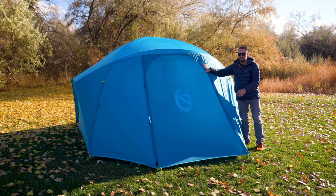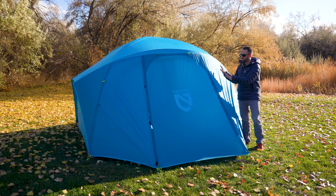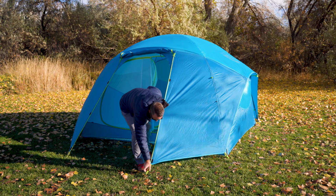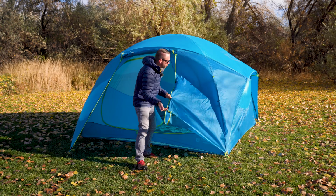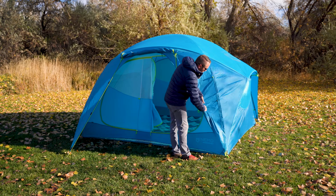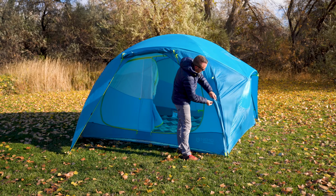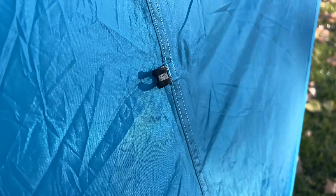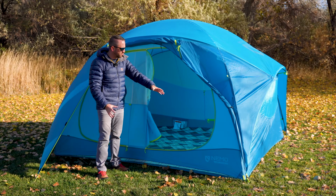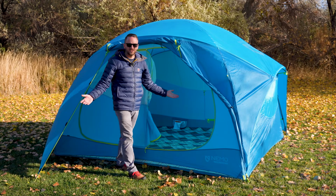Then I'm all set to be protected from the weather, gear storage, all of that with a really nice feature-rich front door here. So now if I want to open things up even more, what I have the option to do is undo the stake, and then I can roll back this vestibule even more because I've got another toggle with the Nemo gatekeeper clip here that just opens up that space even more, allows a bit more ventilation inside of the tent. Just awesome.